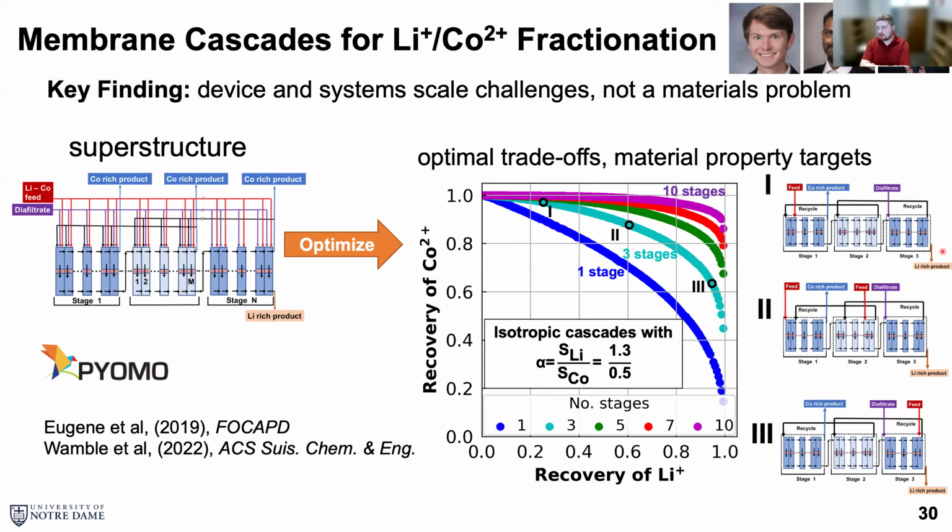So slide 30 shows the recovery of cobalt and lithium. Was this more about the grade of the cobalt stream versus the lithium stream? Also, what was the consideration for what's being lost? For example, was it cobalt in the lithium stream that's considered unrecyclable?